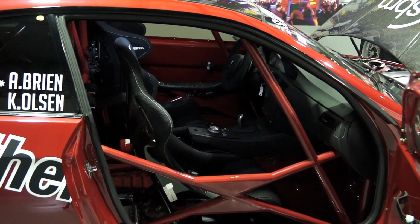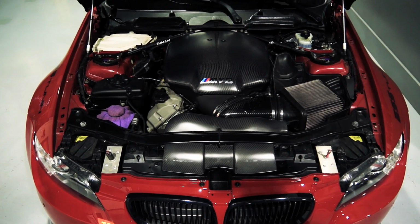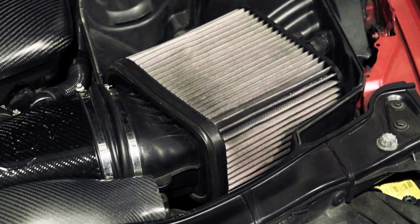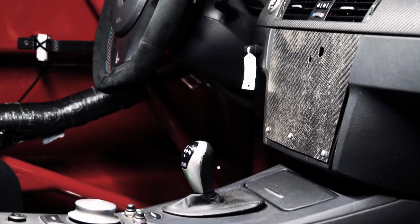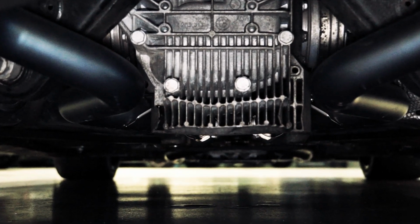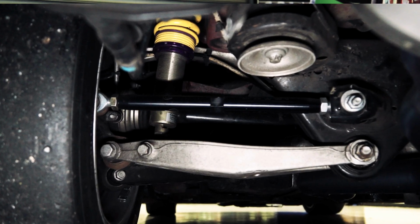Mechanically it's bulk standard, because that's what it had to do to comply with the class, so it's still got the normally aspirated V8 engine. You can tickle it in a way with exhaust and intake, which it has had. Standard DCT gearbox, along with the standard diff and also the standard ratio, so you had to comply with those rules. You could actually change or adjust the suspension in a limited way.